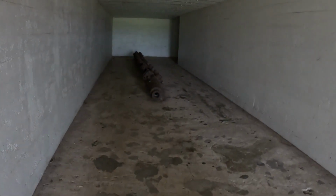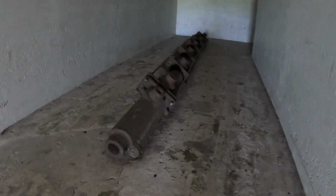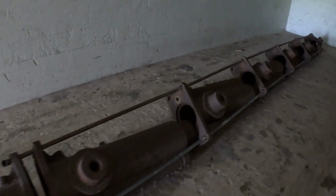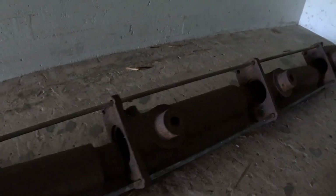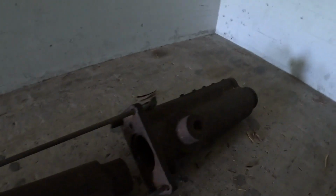All right, let's see what this is. Oh, look at this. Oh, I don't know what it is. It's a big, huge piece of metal of some sort. They look like they kind of link together. I don't know what this is. It's pretty neat though. Come around, looking at another dark hole. Let's look at this one. I can kind of see something.